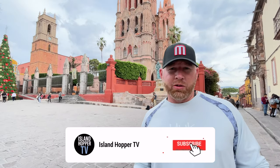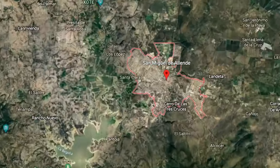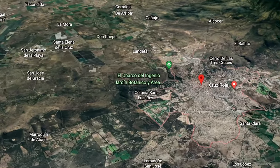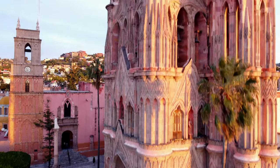Today we're coming to you from San Miguel De Allende. Let's do this. San Miguel De Allende is a town located in the eastern part of Guanajuato. Now, it sits about 170 miles northwest of Mexico City and 60 miles west of Querétaro.